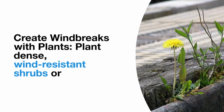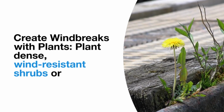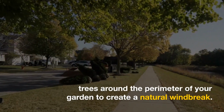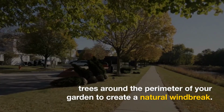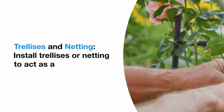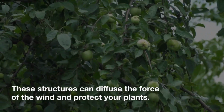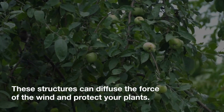Windbreaks with plants. Plant dense, wind-resistant shrubs or trees around the perimeter of your garden to create a natural windbreak. Trellises and netting. Install trellises or netting to act as a physical barrier against strong winds. These structures can diffuse the force of the wind and protect your plants.